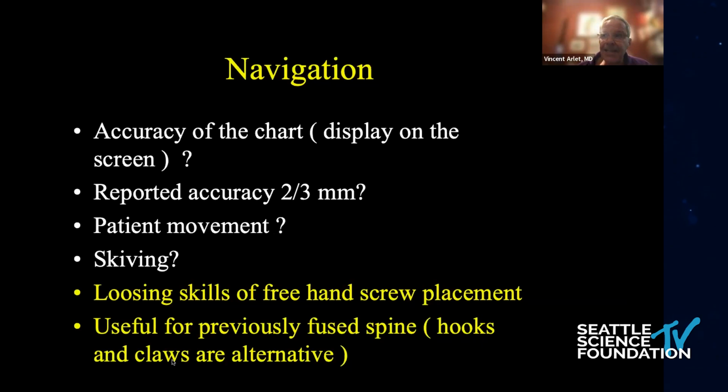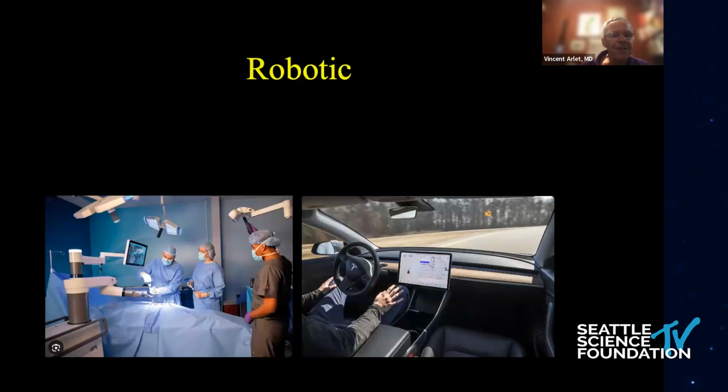On the other hand, I would think that for a previously fused spine, where you have lost all anatomic landmarks, navigation is useful. You have some alternatives: you can use a C-arm to see your pedicles, hooks and claws in the fusion mass. That's another alternative that you can do.